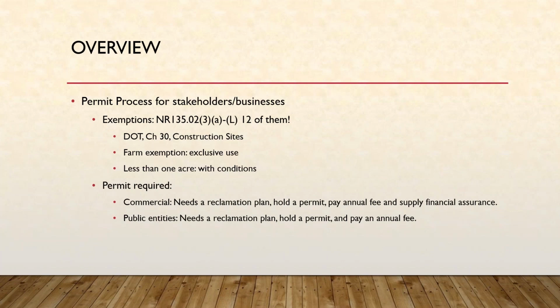So a farmer who pulls gravel or sand for use in his farming activities can meet that exemption, but if he sells or distributes that material to others in the area, then that is no longer being exclusively used by that individual on his property. So then that exemption would not apply.